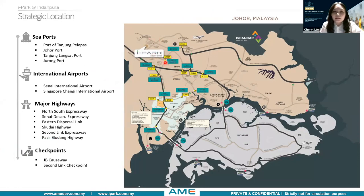Our iPark Indahpura here has really fast access to the major highway towards Singapore, down south to the city center of Singapore. Otherwise, we can go up north to KL and Penang. We also have another expressway, the Second Link, which links to the second causeway link to Singapore as well.